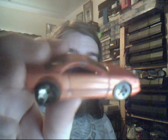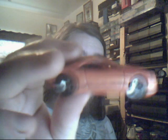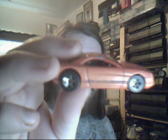Now I like my Muscle Tones because it does remind me of a basic car. So here is the 2000 first edition version. Very play worn, as you can see the tampos on the side, they're very worn. Also, I've had to uncrush the roof, it was a bit dented, but I reckon I've done a very good job on that.